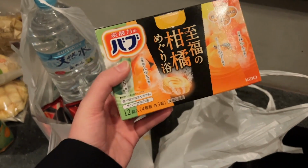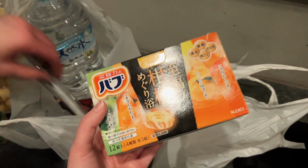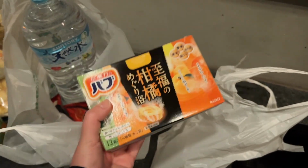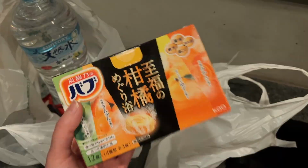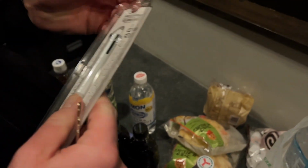Here are the fun things we bought today. We got these bath things. They're pretty popular in Japan, I feel, and they smell really good, and I really want to make use of that beautiful ofuro, so this seemed like the perfect thing to purchase. And then John got a pen. He was jealous of my pen that my friend gave me.